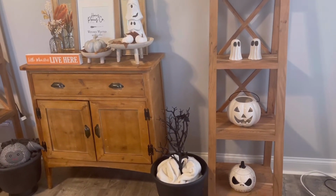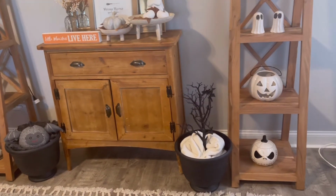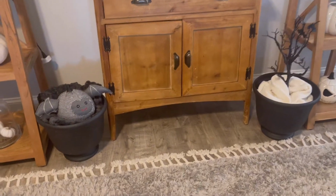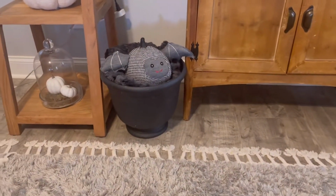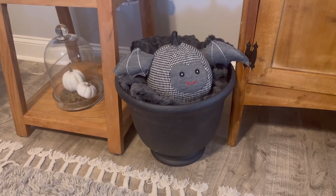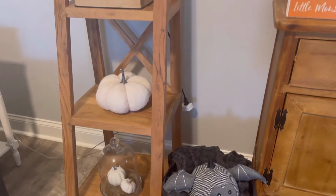I have this bookcase area here with my little credenza, and I absolutely love this wood tone color. I took some planter pots and I just placed my decor in them, so when me and the kids are cuddling up watching movies, we can just enjoy the little decor that I have put around.